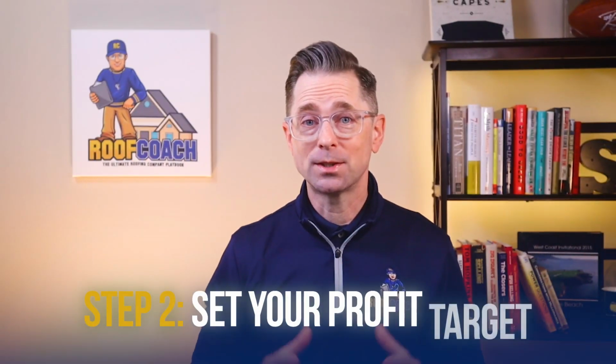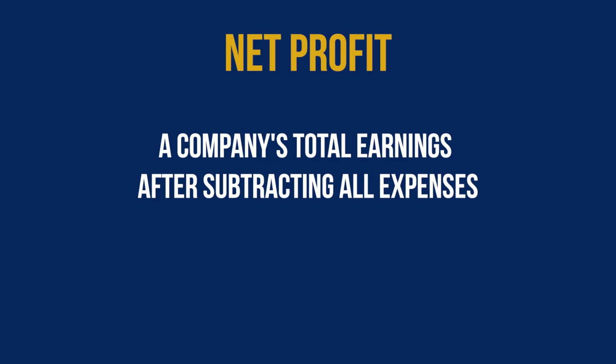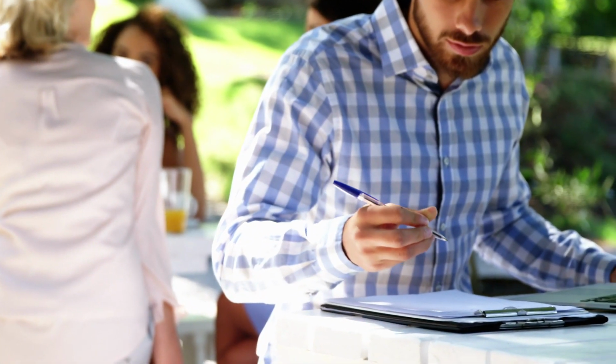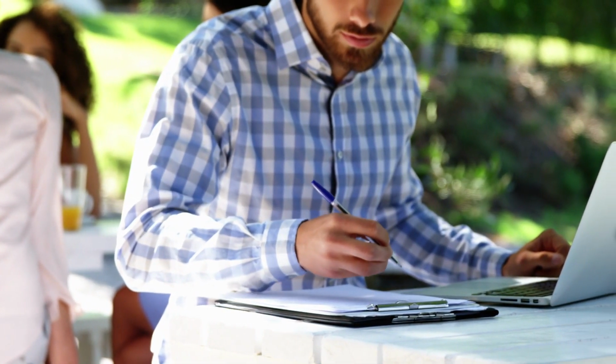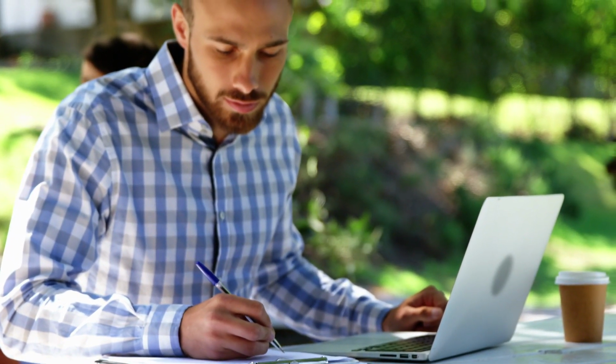Step two is to set your profit target. Your net profit is what we're talking about here. And this is not a nice to have, it's a must have. Our standard here at RoofCoach is that you have a 10% minimum, period. If you want to build a sustainable business, you need at least 10% left over after all expenses are paid, including a healthy salary for the owner.